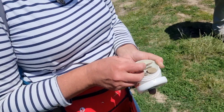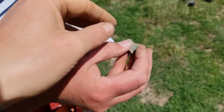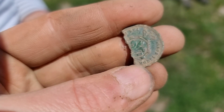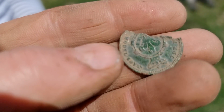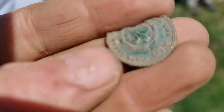Well, just catching up with Nick. How you getting on, Nick? Well, I found a few little bits and pieces here which I quite like, including this cool mystery little part of a coin. Oh, nice. It's nice, isn't it? Yeah, model. That's what I thought it said. Model government, right? That's what I thought it said, but oh, my eyes, no, Sov.